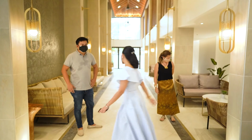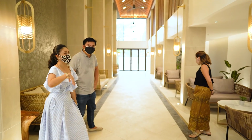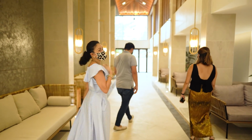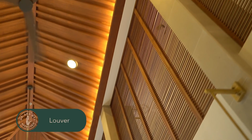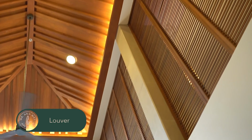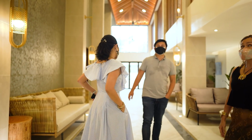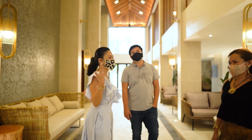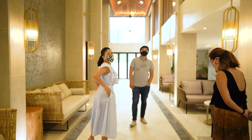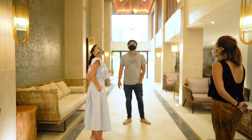So let's walk through the space. One of the things that I love also is I'm such a fan of louvers. Those are louvers. I think it's good for cross ventilation, and the natural light comes in. So it gives us kind of a Pinoy tropical vibe. It's a good architectural feature.